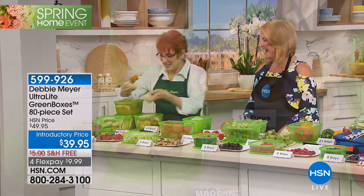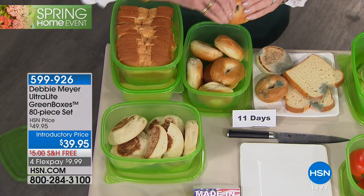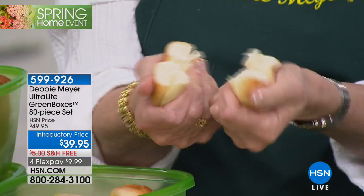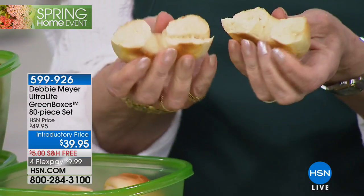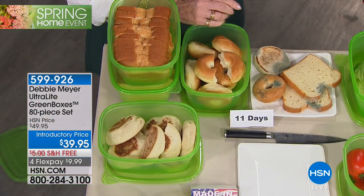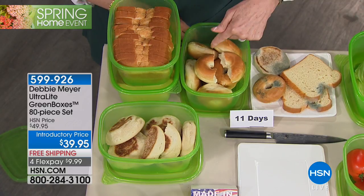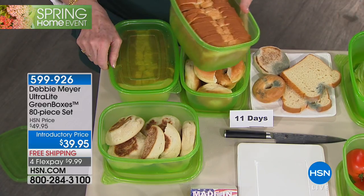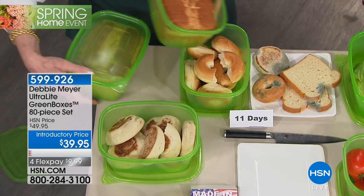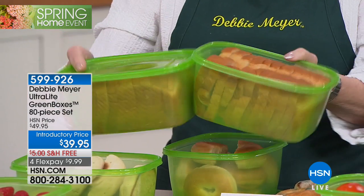I love baked goods. Who doesn't, right? Those yeasty English muffins, those beautiful squishy bagels, they should be chewy and soft like that. And I'm not just talking about those few things. It's any bread, any rolls. You buy artisan breads at the bakery, they go stale so fast. As soon as you bring them home, you put them in my green boxes and they last longer. Here are two of the 64-ounce boxes you get in this set.